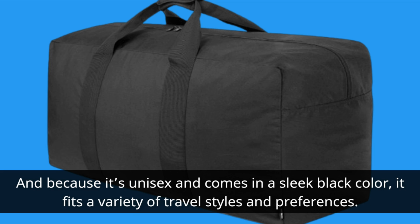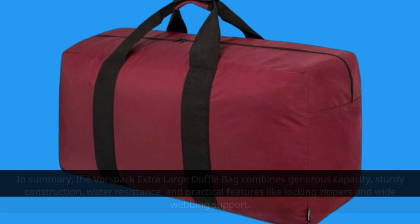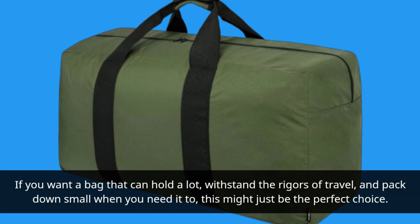In summary, the Vorspack Extra Large Duffel Bag combines generous capacity, sturdy construction, water resistance, and practical features like locking zippers and wide webbing support. It's a fantastic option for travelers, campers, and anyone in need of a reliable, foldable, and spacious duffel bag. If you want a bag that can hold a lot, withstand the rigors of travel, and pack down small when you need it to, this might just be the perfect choice.